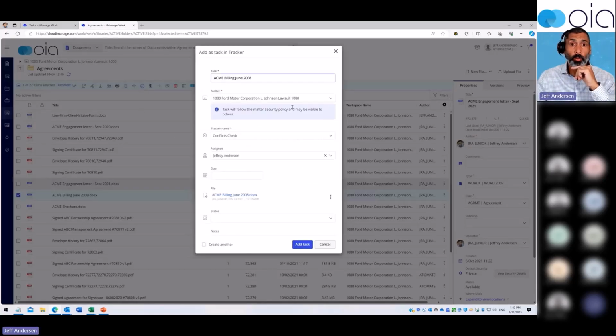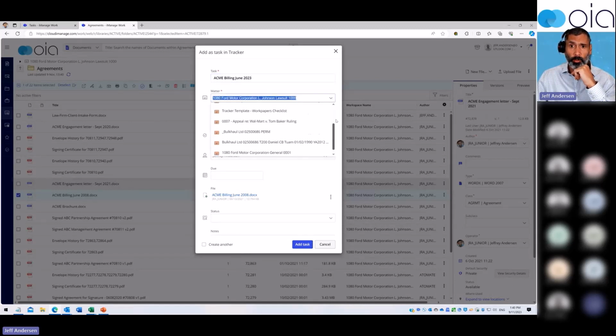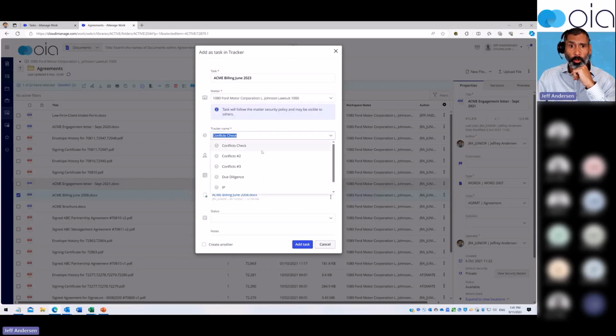That's going to go ahead and say, hey, where do you want to create this task? Do you just want to use the name of the document? Yeah, sure, I do. I might change the date to make it more relevant. It knows that I'm already in the L. Johnson lawsuit matter, so it's going to default to that. But of course, I can go and select a different matter workspace and put it into a different tracker if I want to.